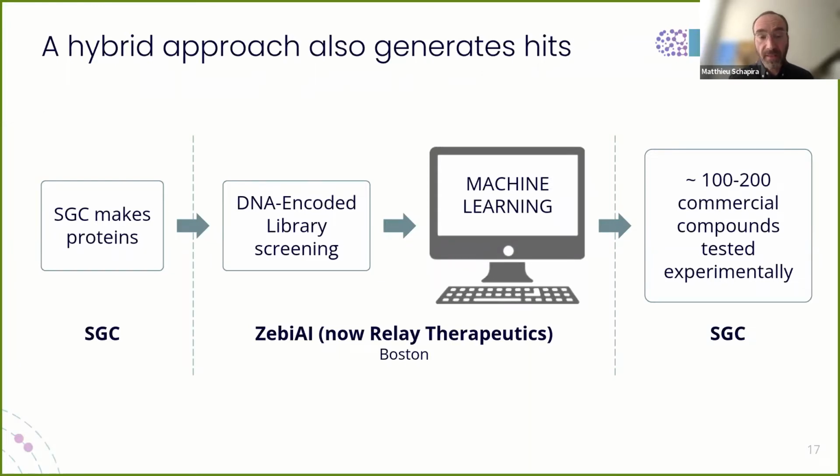And then Zebi, instead of resynthesizing the DEL hits off DNA, which is a costly and long process, use their machine learning to learn from these DEL hits and from the negatives, and then apply this toward the selection of 100 to 200 commercial compounds that are then again tested experimentally in Suba Dhar's group at the SGC. And on the next slide, if I may ask a quick question, the method that was used for the DEL screen, is that a biophysical type of evaluation, like an SPR, or?